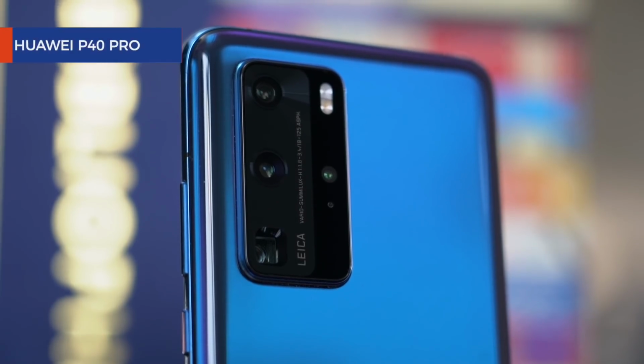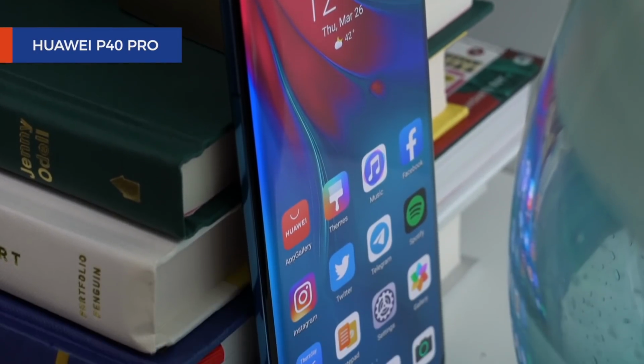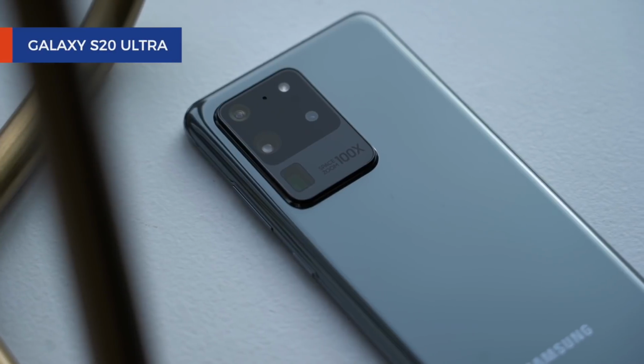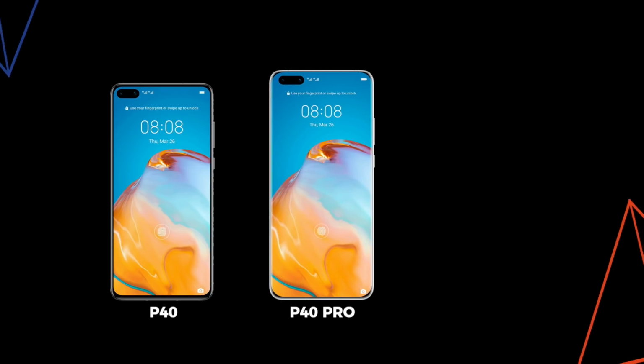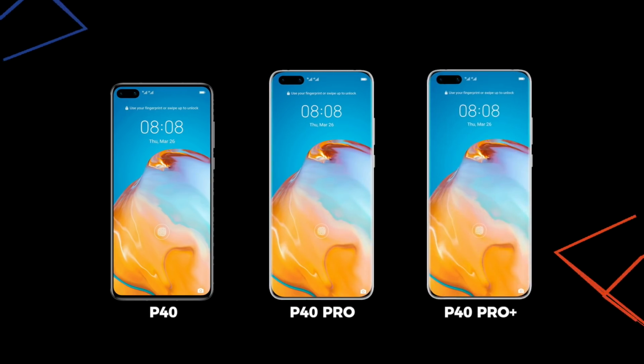About a month ago, Huawei announced its 2020 flagship, and just like Apple and Samsung, this year they're offering 3 models instead of 2. So apart from the P40 and P40 Pro, there's now also a new higher-end P40 Pro Plus. I'm told the thinking behind this is so that they could offer their flagship at an affordable price tag while still pushing the boundaries of tech without forcing other users to pay for the premium if those are not features that they really need.